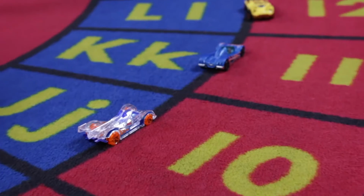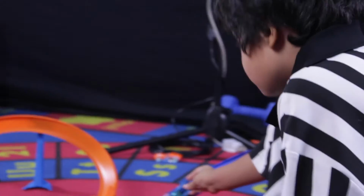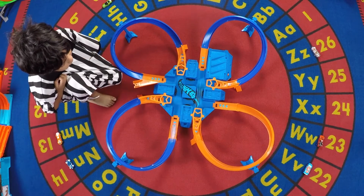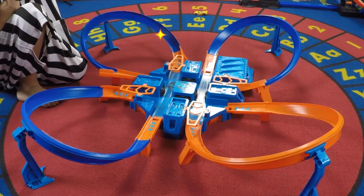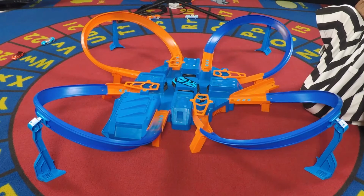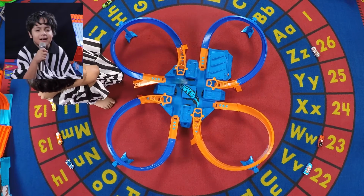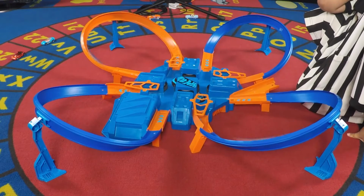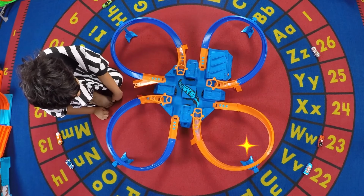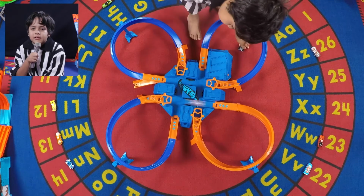Green is the winner. High-tech missile versus T-Gray. 3, 2, 1, go. This is taking a long time. Number 11 is out! High-tech missile is going to the next round.